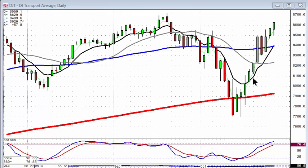And additional evidence that the uptrend was still in progress was the transportation index. Where the other indexes were trading indecisively today, there was still a decisive move in the transportation index, which is usually a leading indicator that if the transportation index is working well, the rest of the market should follow suit.